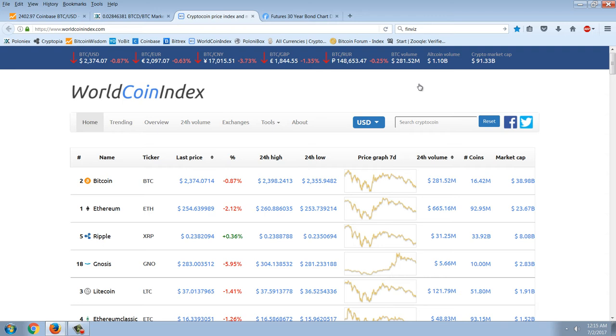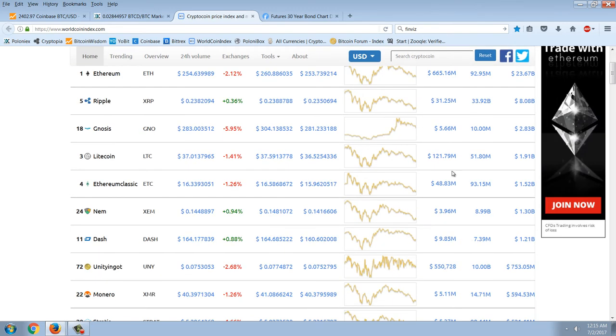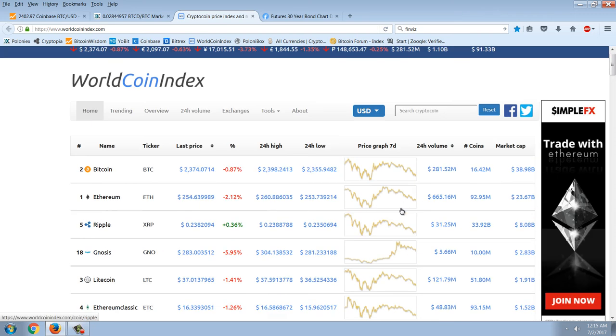The high we hit, I think, was 130 billion market cap. We're down to 91 billion. Remember, we took off from about that 30 billion, so we're still up threefold from there. But we're down significantly, $40 billion taken off the value of cryptocurrencies. That's a significant amount. You can see the charts going down here, pretty much all of them.